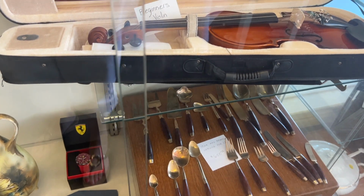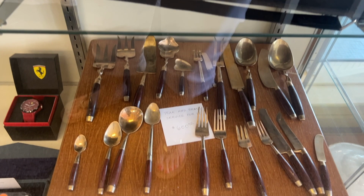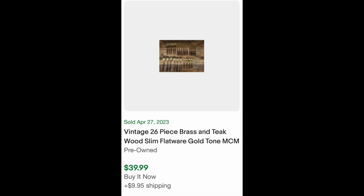Then I saw this beginner's violin for $110. But it was this teak and brass service for $12 selling here for $600 that made me stop. I don't know where they are getting their comps from, but looking at eBay, I found a 12-piece set selling for $50 with sold comps selling between only $20 and $40. So $600 seems, I don't know who was thinking that, I think they put an extra zero in.